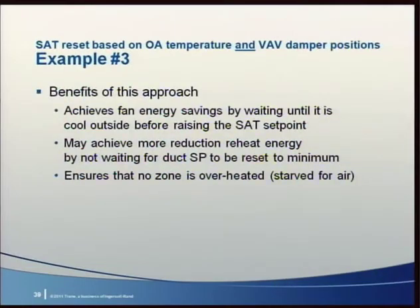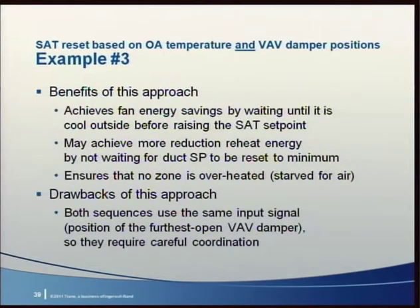Like with example 2, this approach attempts to better balance fan and reheat energy savings. But like example 1, it ensures comfort because no zone will overheat. One possible drawback is that it uses the same input signal, the position of the furthest open VAV damper, that is used for fan pressure optimization. So there needs to be some coordination of control sequences to ensure stable operation.